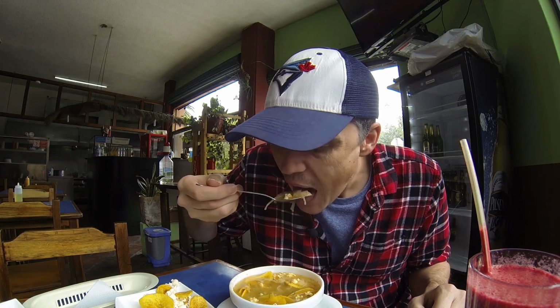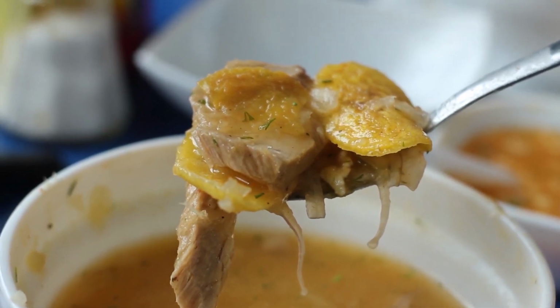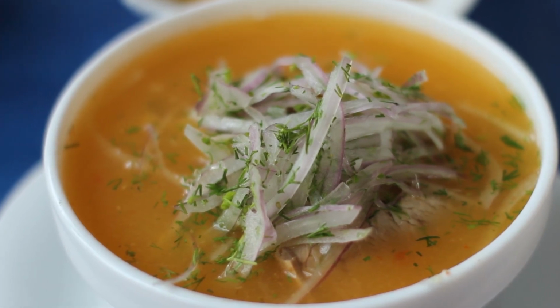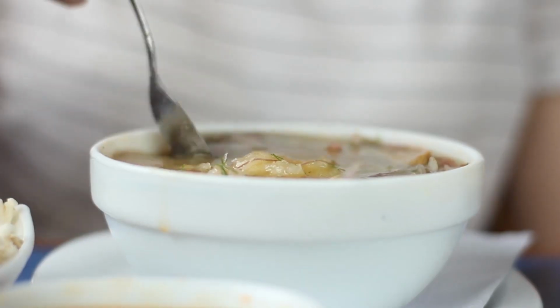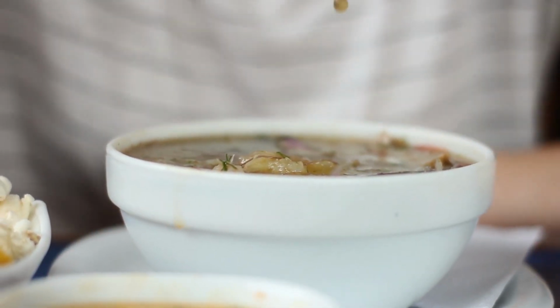I'm gonna start things off with the national dish of Ecuador. It's encebollado. This is a fish stew with albacore, a type of tuna. I love this dish. Sarah and I like to go for it after a night of drinking. It's supposed to be a hangover cure. I wouldn't say it cured my hangover, but it definitely makes me feel a little bit better after eating it.